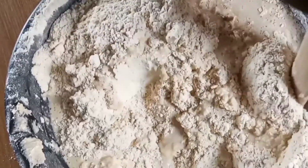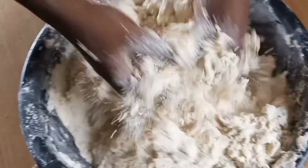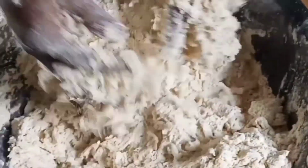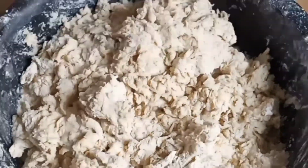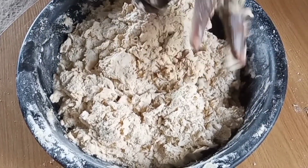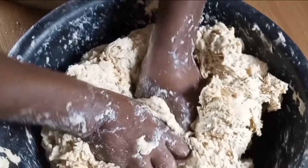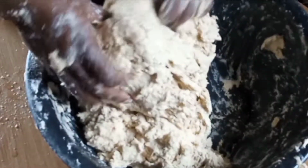properly combined. Of course, I started with the spatula first before I go with my bare hands. Now, while mixing, there is what we call a mixing goal. What exactly are you trying to achieve while mixing any dough? Our goal here is to obtain a smooth blend of soft but kneadable dough. I hope that makes sense to you. We'll go ahead and add some water and then knead until I obtain the exact texture needed.